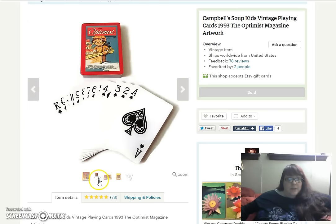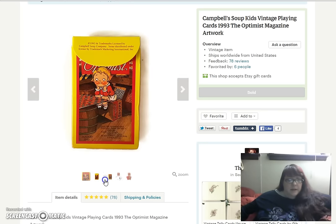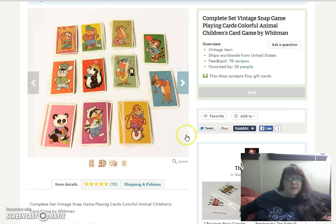Both of these decks, well, actually one of them was open. I think the other one was sealed. Yeah, and that's why there was a price difference. One of them sold for $9 and one of them sold for $10. And then also the same customer purchased this set of Whitman Snap playing cards with the cool little animals on them. That set sold for $8.